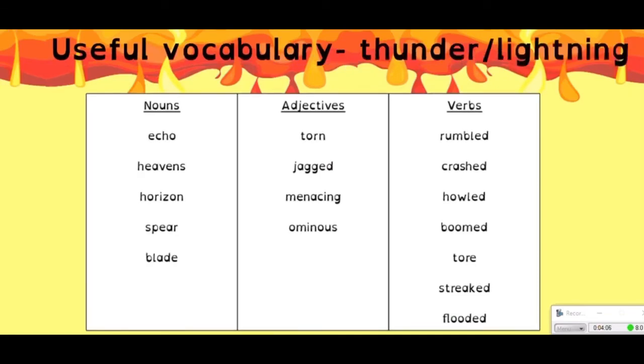Useful vocabulary for the thunder and the lightning. So you could, for the nouns, use echo, heavens, horizon, spear, blade. Adjectives that you might decide to use: torn, jagged, menacing, ominous. And verbs: rumbled, crashed, howled, boomed, tore, streaked, flooded.